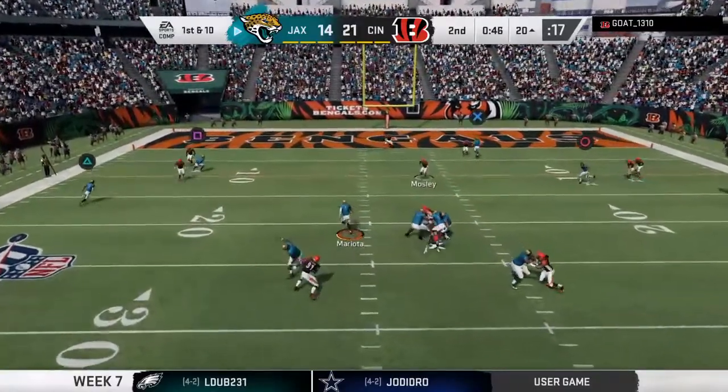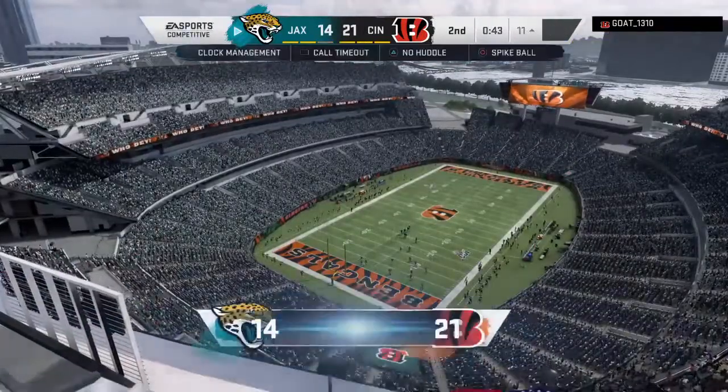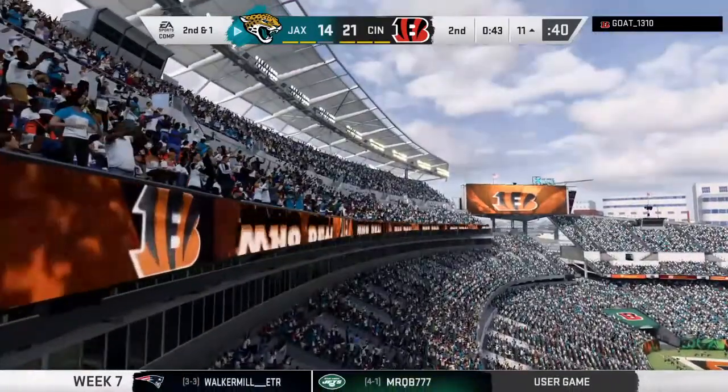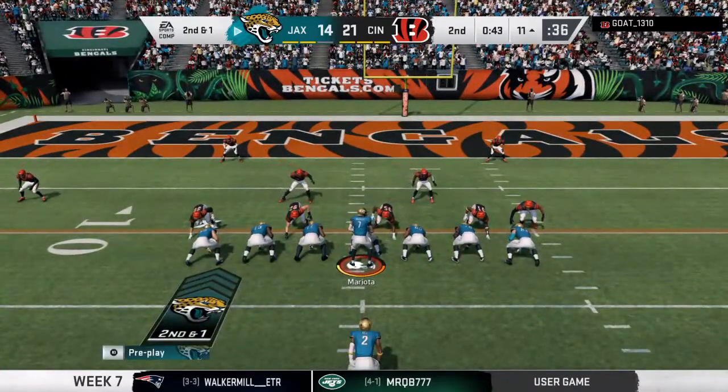From the red zone now, Mariota on the move to his left. He'll wind up getting 9 after tucking it and running, so it'll leave him with 2nd and a yard. The Jaguars going to go ahead and use their first timeout as they'll stop it with just over 40 seconds to go in the first half.